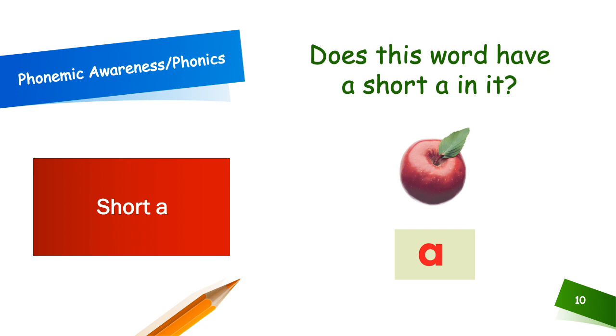What about hop? Hop. Does that have a short A in it? No. It has a short O, but no short A. What about tap? T-ap, tap. Does it have a short A? Yes, it does. What about pop? P-op, pop. Do you hear a short A? No. Can you think of any other words that have short A in it? I'll give you a second to think.